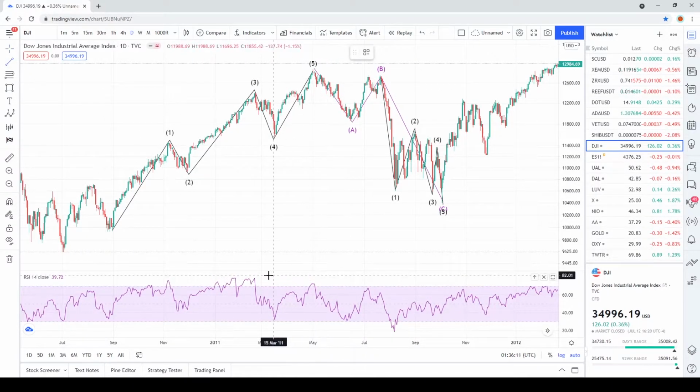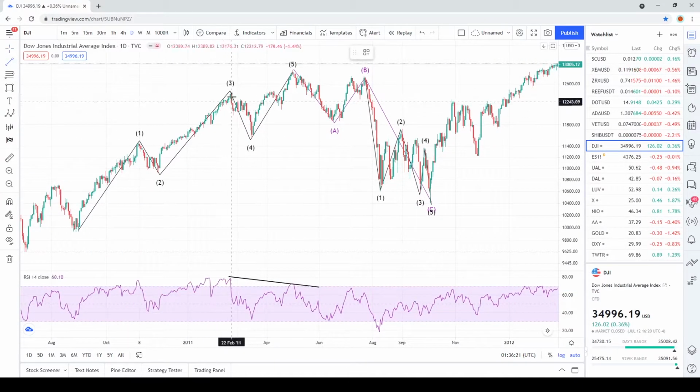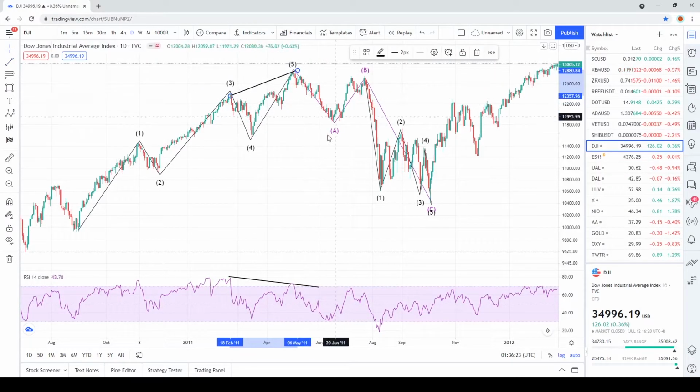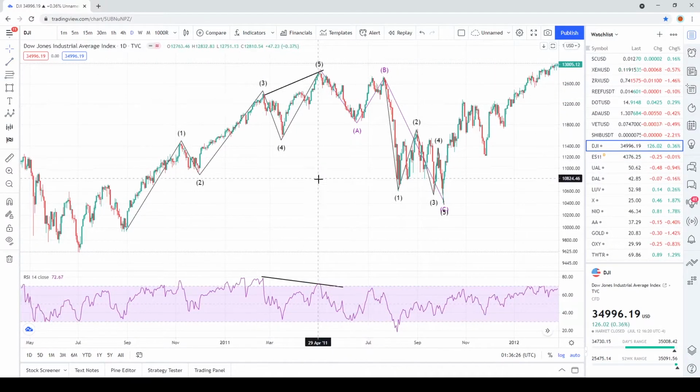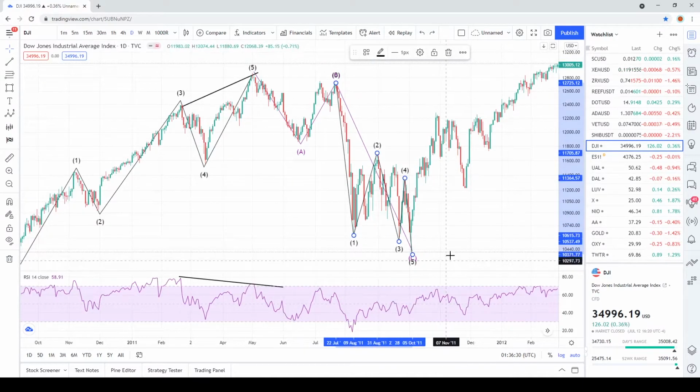Another thing I wanted to show you guys is that once you get near a top, you get this reversal pattern, and it's on your RSI indicator. And this is a bearish divergence. So it's when the RSI makes a lower high and the price makes a higher high, that it's a reversal indicator telling you that the uptrend is over. You get the same thing down here.